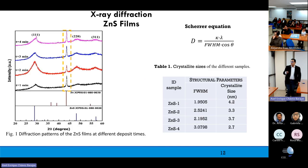As a result, in this slide we can see the diffraction patterns of the zinc sulfide films. In all the cases, for all the deposition times, we can appreciate all the characteristic diffraction peaks for a zinc sulfide cubic phase. Nevertheless, we can observe other diffraction peaks that correspond to an elemental zinc phase. We also calculated the crystallite size with the Scherrer equation. All the films presented a nanometric crystallite size in a range of 2.7 to 4.2 nanometers.